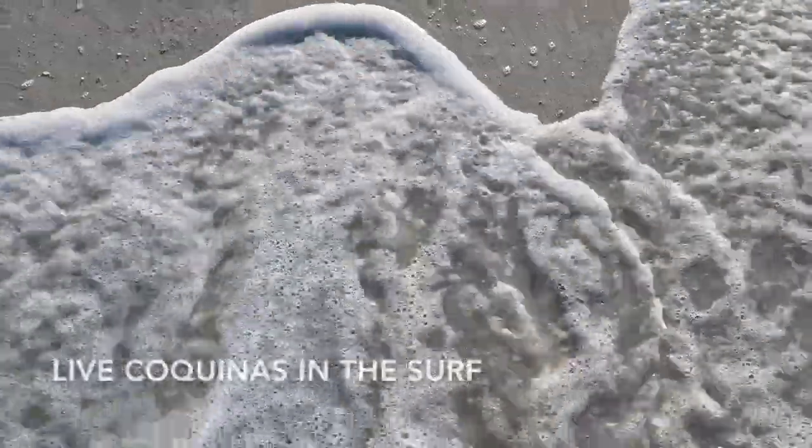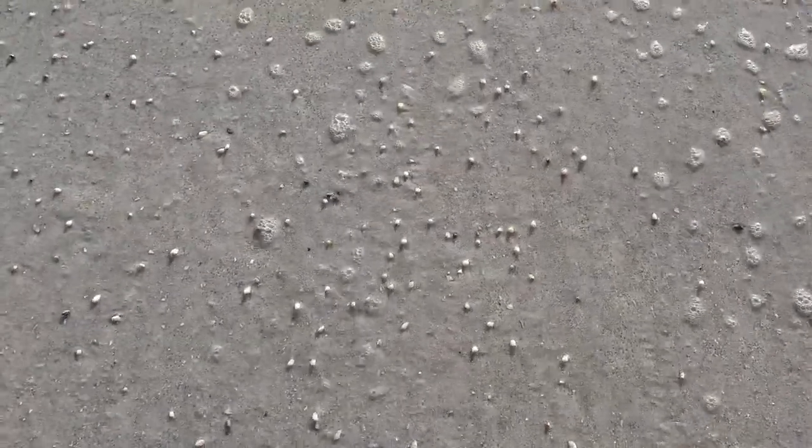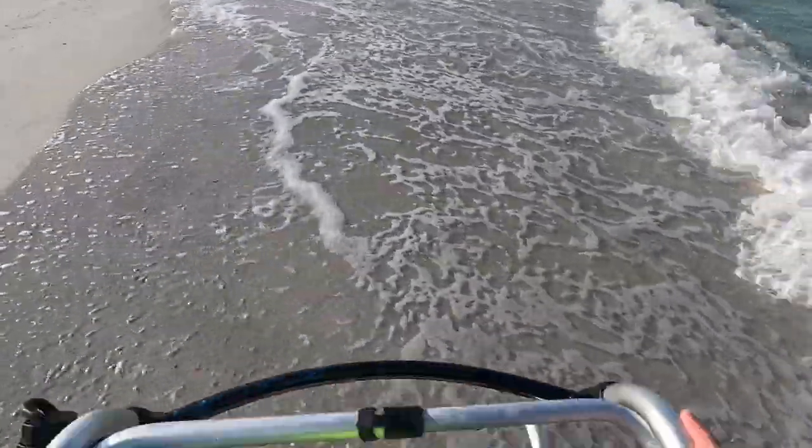Oh, look at the coquinas. Oh, I love these little guys. Look at them all, wailing their way down in there. Can you see that? Here's some more. Oh wow, look at that red one. Look at him go. There's another one.